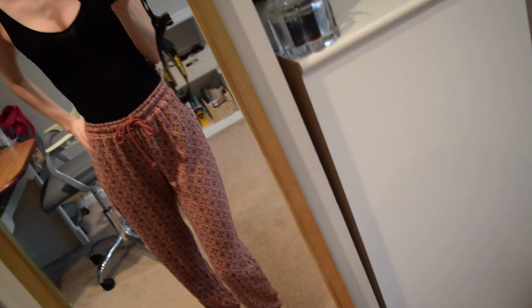I also got a pair of pants from Nordstrom. These are from the brand O'Neill. They're extra small, and they look like this. I know they look like pajama pants, but they're not. I thought they would be very thin, like beach pants I could wear, because sometimes in the summer I don't want to put shorts on because I didn't shave my legs.